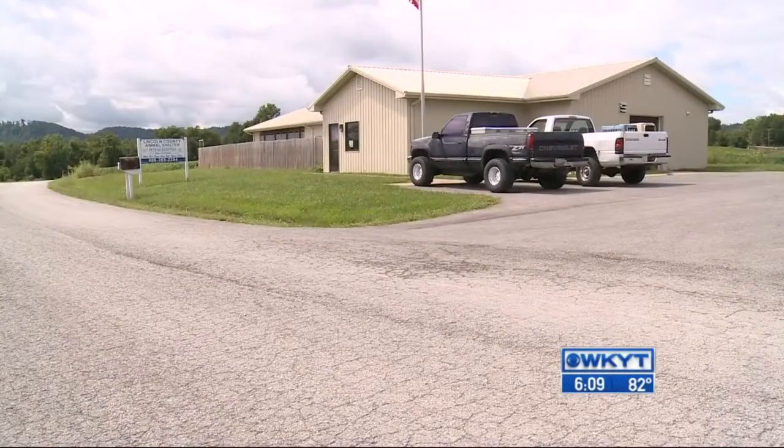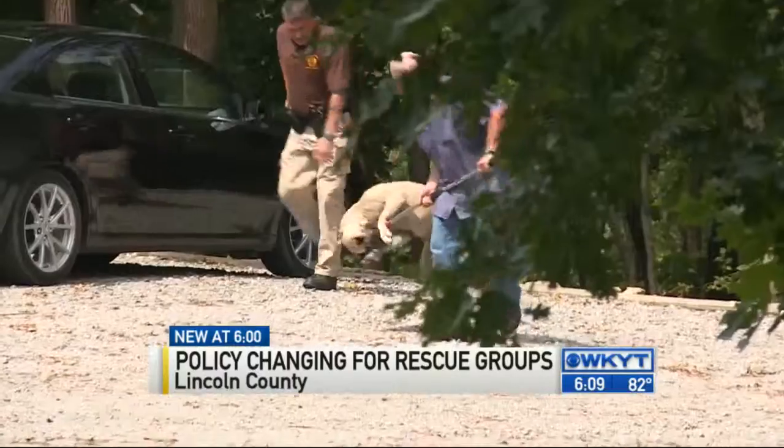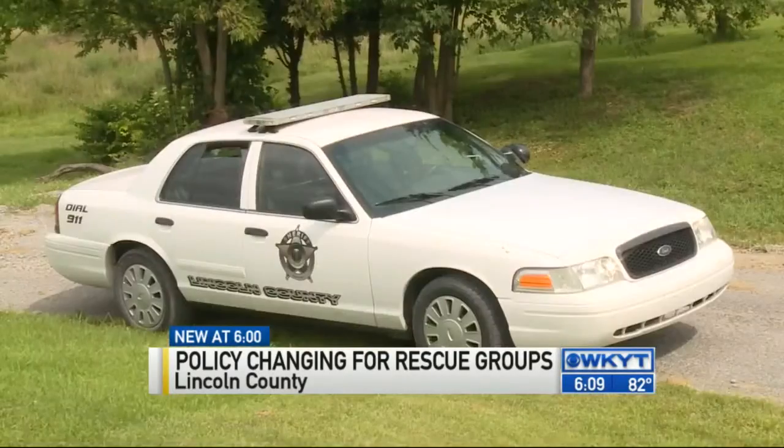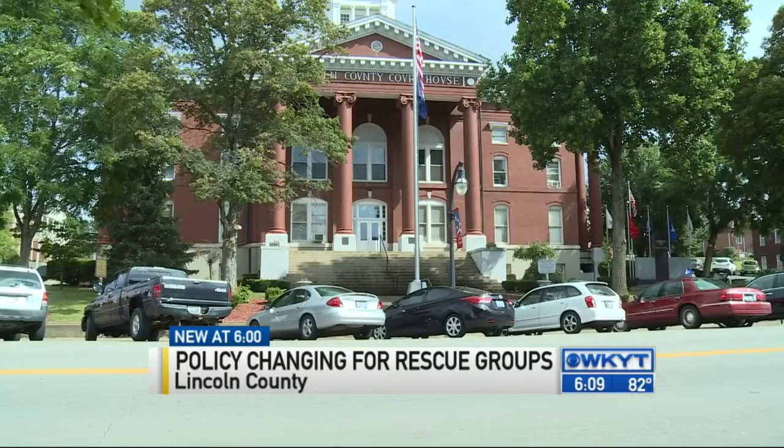County officials are taking a look at how animal rescue groups pull dogs from the animal shelter. Judge Executive Jim Adams says with more attention on the shelter following the case with Chris Pope and his dogs, officials want to make sure the county has a defense. Just as an example, if it mauls someone, or God forbid a child, then if we have a paper trail as to who took responsibility for that dog, then at least we'll have a little bit better chance of defending ourselves.